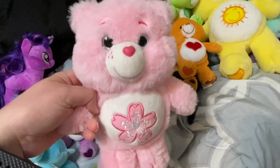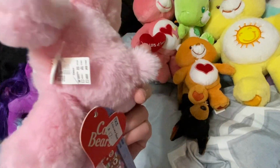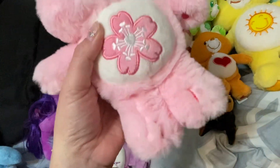This one my sister bought me. It's really soft, and I don't know anything about this Care Bear. It was $17. Sakura Bear? I never heard of this. I don't really know anything.